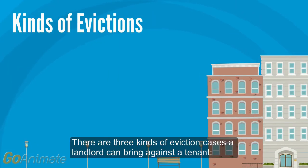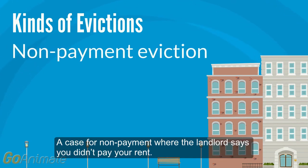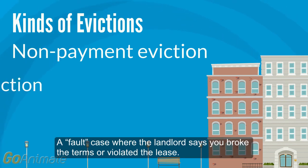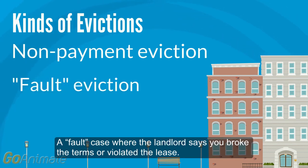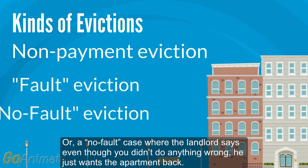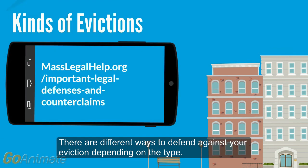There are 3 kinds of eviction cases a landlord can bring against a tenant. A case for non-payment, where the landlord says you didn't pay your rent. A fault case, where the landlord says you broke the terms or violated the lease. Or a no-fault case, where the landlord says even though you didn't do anything wrong, he just wants the apartment back. There are different ways to defend against your eviction depending on the type.